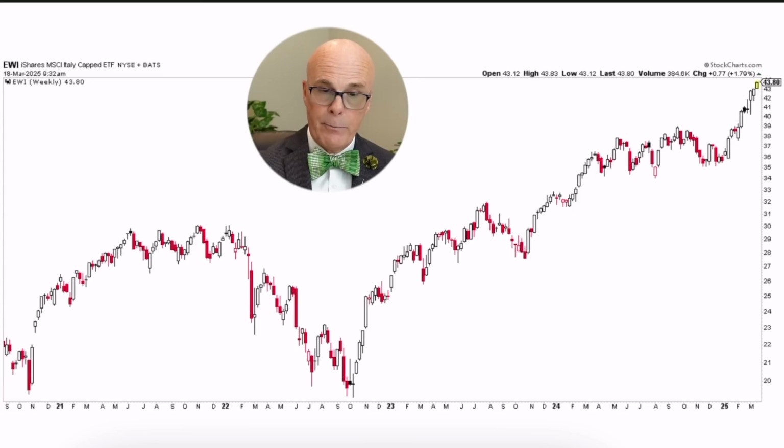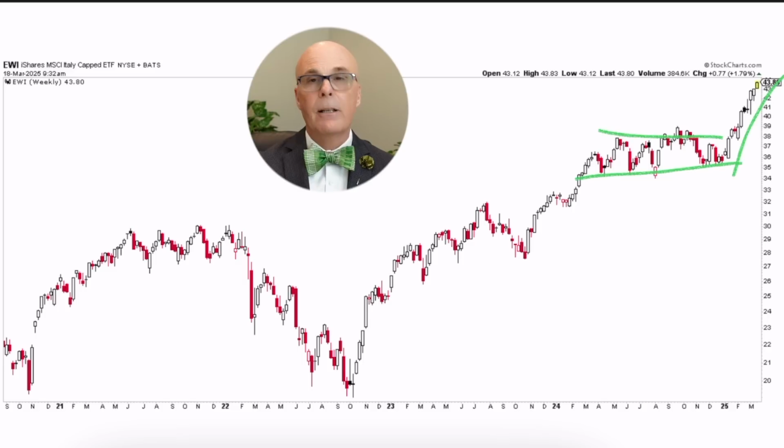Okay, Italy. Now, this is a very nice breakout. It consolidated through much of 24 and then did another nice breakout. Again, could be a little overbought, could pull back a bit, but great looking chart. I love Italy for many reasons. They really did bring in a much more fiscally conservative leader to the party a couple of years ago. She's a real powerhouse. They were very, very socialist through history, and they've made some big changes.